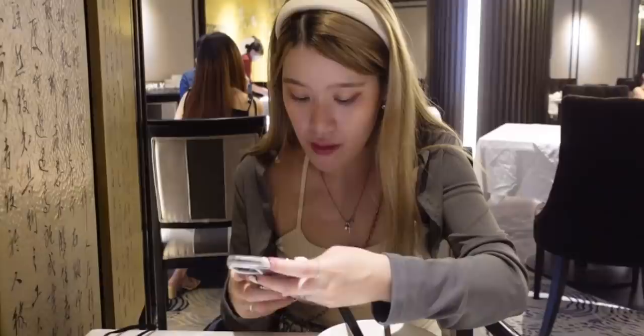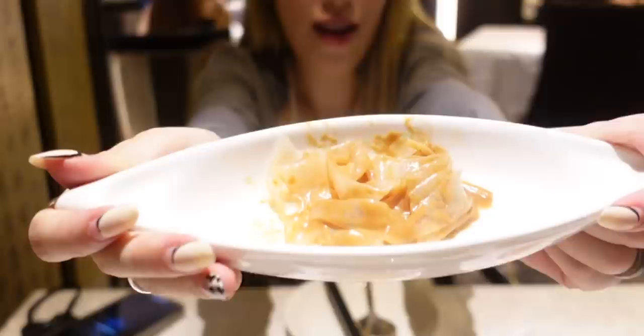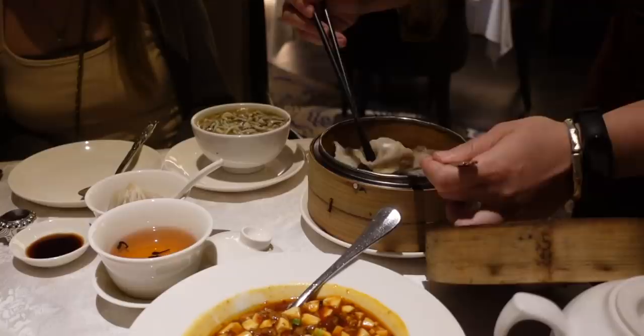What are your thoughts on the first dish? Tastes weird though. It's like peanut noodle. Oh, very nice. This one is cold. It is supposed to be cold. Pretty cold. Good. Pretty good.